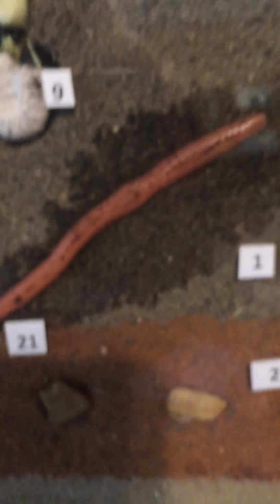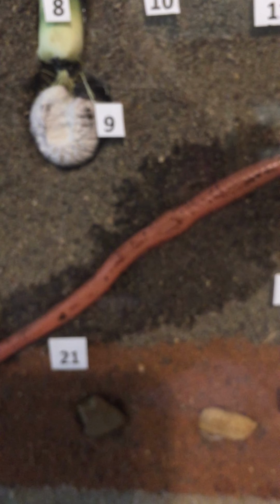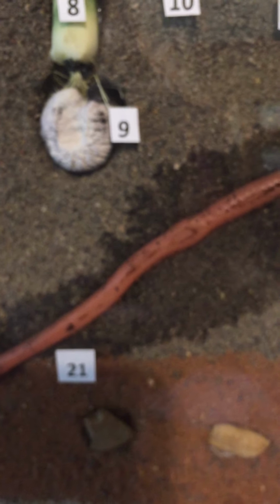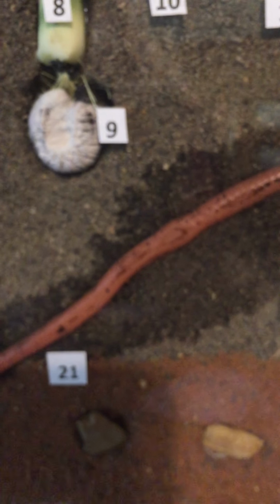Number 21, we just got a little glimpse of that before. That's the earthworm. There are 2,700 different kinds of earthworms. An earthworm has no arms, legs, or eyes. They tunnel deeply into the soil and bring subsoil closer to the surface, mixing it with topsoil. Slime, a secretion of earthworms, contains nitrogen, which is an important nutrient for plants. The slime also helps to hold clusters of soil particles together to form aggregates.